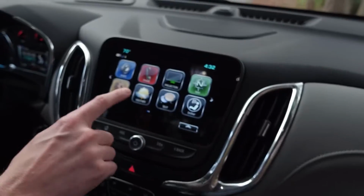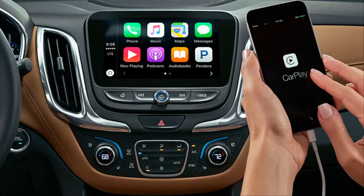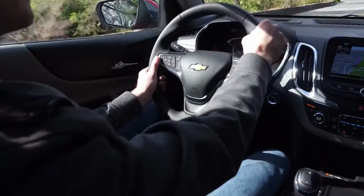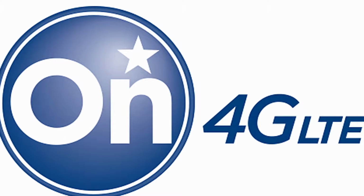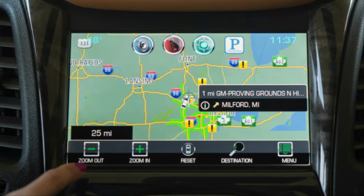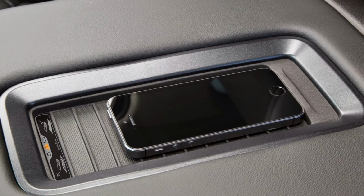So one of the things that are in a lot of Chevy vehicles is the MyLink entertainment system, and this has Android Auto and Apple CarPlay along with Chevy's MyLink. It has the 4G LTE network thanks to OnStar, which is great because you could also push that OnStar button and get directions. OnStar always happy to help you with that. And then you have the wireless charging.